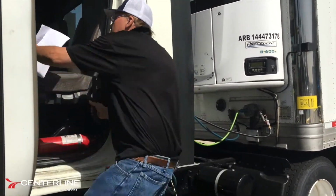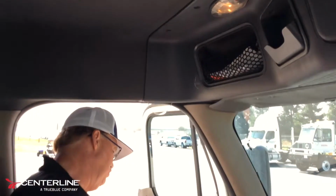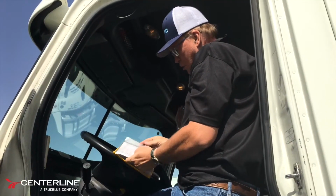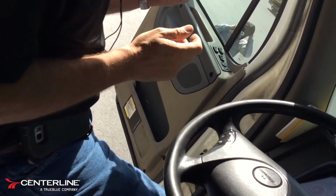You should always check your paperwork such as your registration and insurance. Registration. See, we got registration. We look in here, we're missing our insurance. We got our IFTA, everything else, but we're needing insurance, so we cannot run this truck.